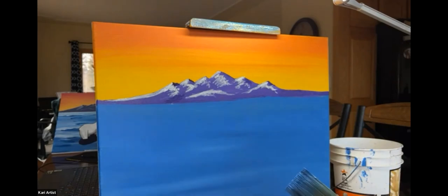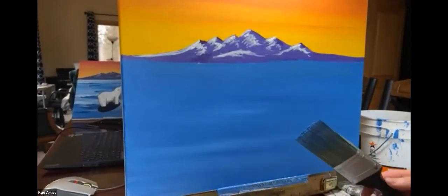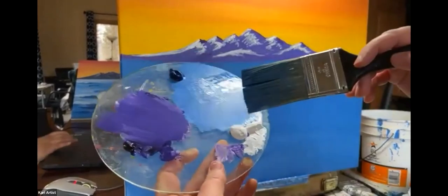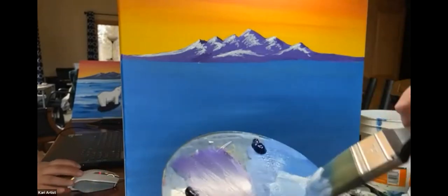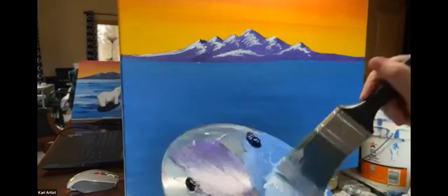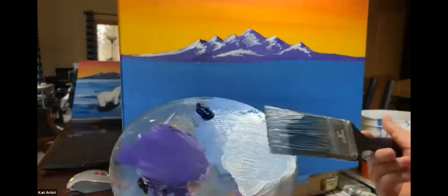I didn't realize we had that much foreground covered up. Okay, cool. All right, so I've got my white and my blue, and I'm going to be dipping mostly into my white first. I've got blue inside my brush from last time still, so it's already tinting it. You see it's a nice light blue.